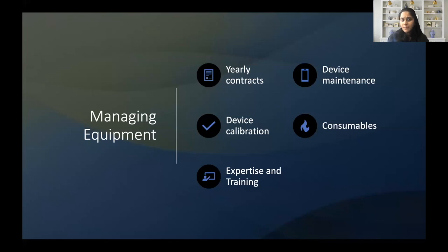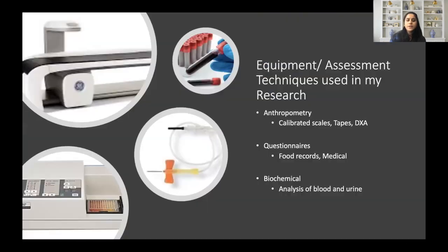And when I think about how I manage equipment, I'll talk about how I manage equipment and how I think about managing personnel. These are the two areas that I thought I'd elaborate more on. So there is a bunch of equipment that I actually use in my research. Of course we use the DEXA, we use all the equipment associated with phlebotomy. And then when we go into the wet lab or the biochemical lab, we have specific instruments which help us analyze these biomarkers in the blood or urine.